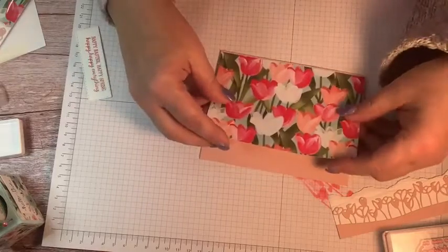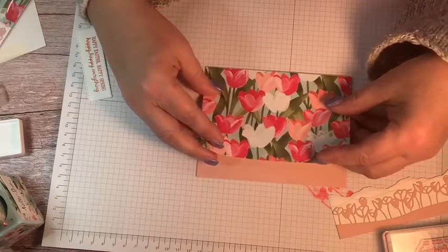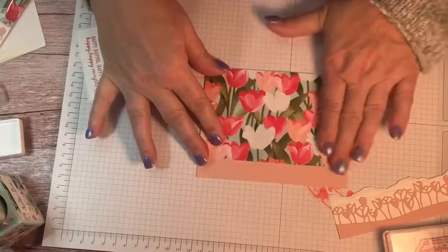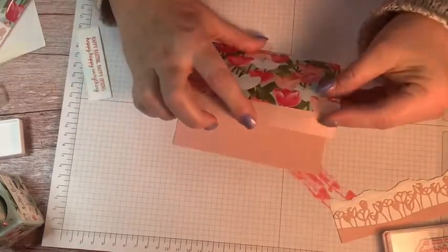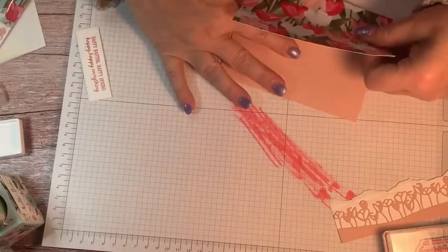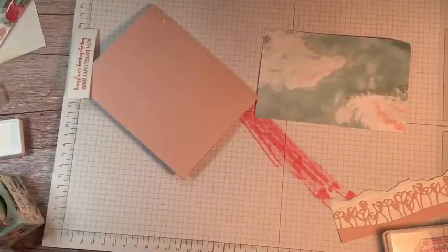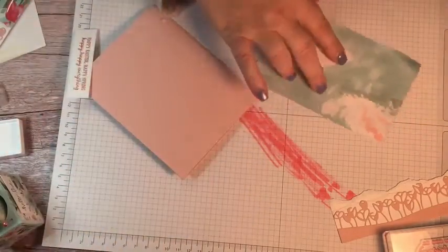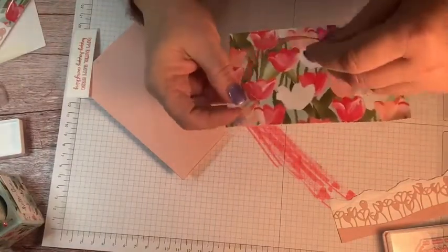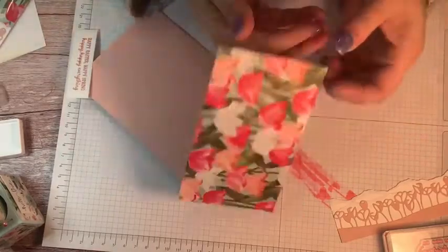Woo! Almost put it on there upside down, didn't I? I forgot I was sharing with you guys and making it upside down. So I'm just going to put it on top of my... Oh, wait. I forgot my ribbon. And that's usually the way it works. By the time I remember my ribbon, right? So I'm going to add just a little bit of adhesive on the sides to put my ribbon onto. Well, I'm going to add it on the top side. I can tell it's going to be one of those nights, right?